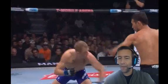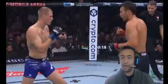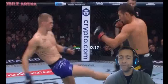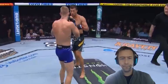Now he lands a jab to the body here. This was like the weakest one. He kind of barely touches him here, but it's still scoring, especially if we're scoring the stuff that Rakhmonov was landing. Now, again, a very, very good leg kick here. Cracks him right there with that good shot.